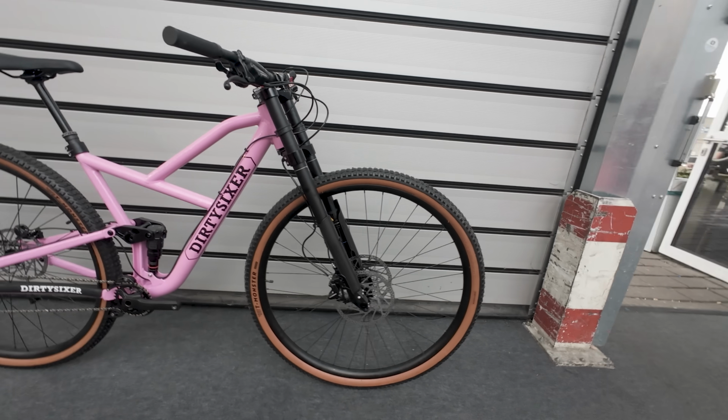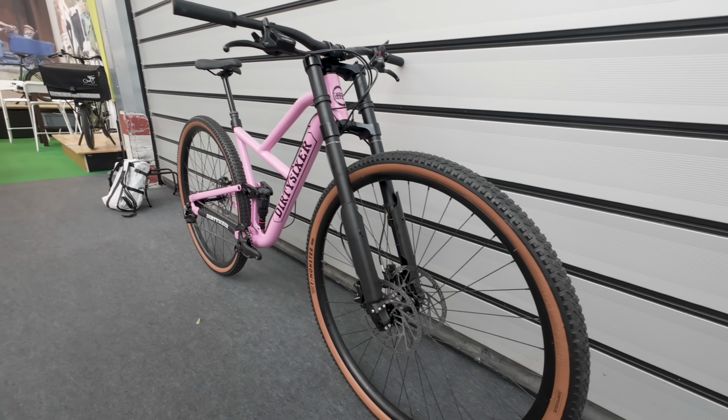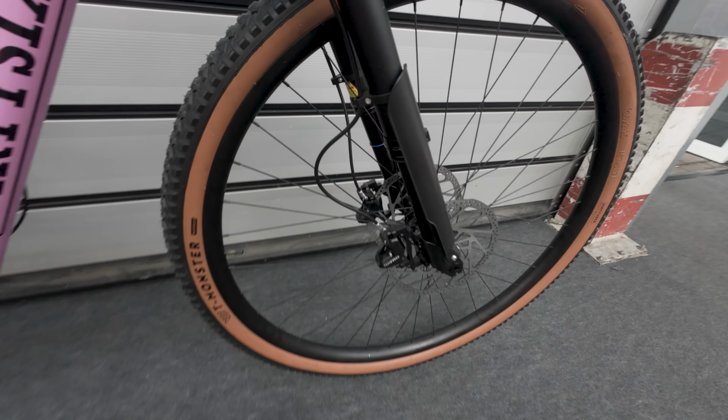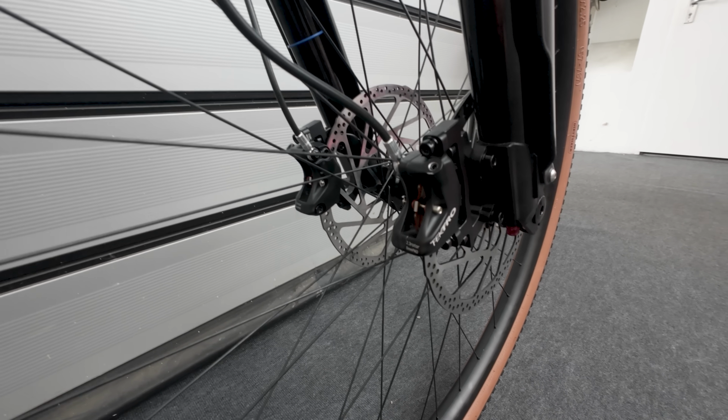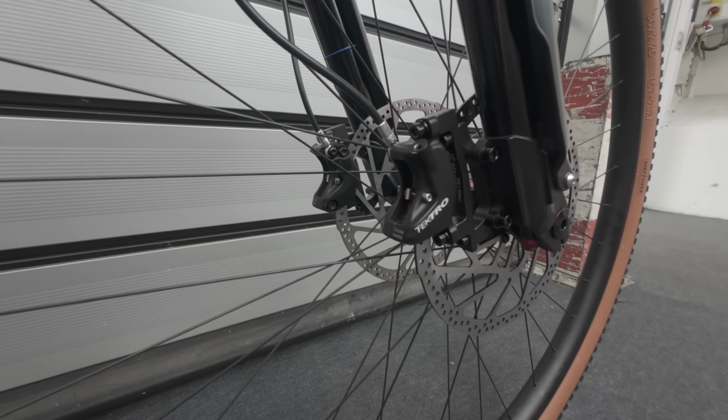So he went to Taiwan, found a vendor, they're called DNM, who make a fork for this wheel size, pretty incredibly. And look, double discs on that. 2 disc brakes at the front. I mean, if you're going to be pretty tall, you're probably going to be quite heavy. So having 2 sets of brakes at the front, why the hell not?